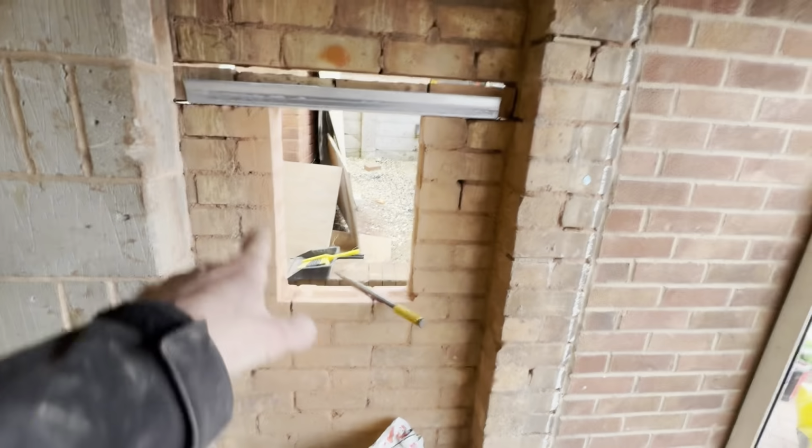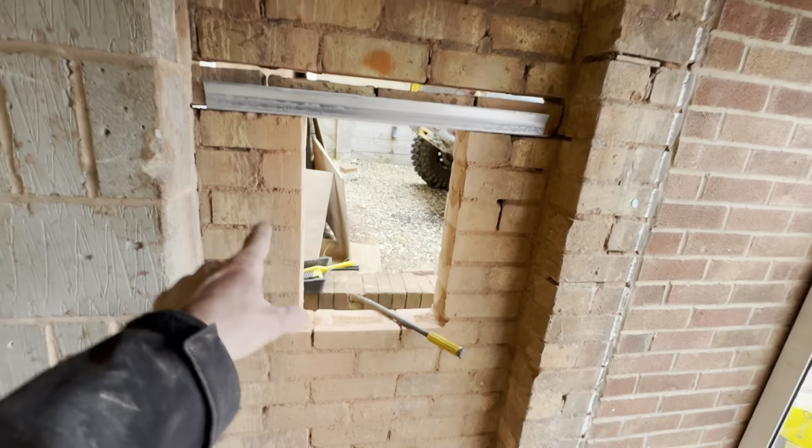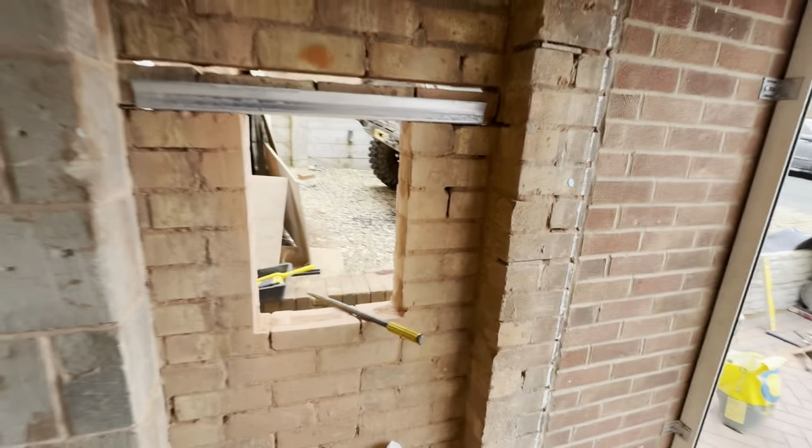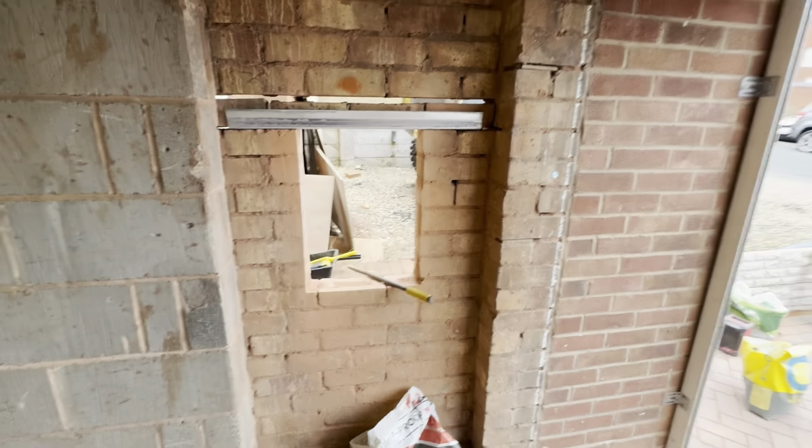Luke's cut all this out. We forgot to put the camera back on when we cut through this. We turned it off, turned it back on. Anyway, we forgot. So there we are. We've cut through that, created a little bit of dust, but you probably wouldn't see much anyway.